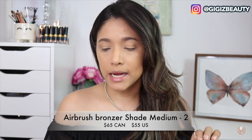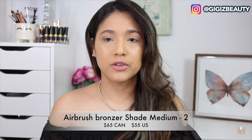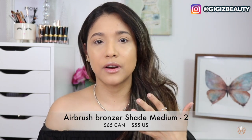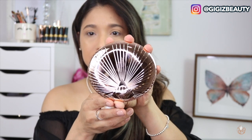So the medium shade is meant to be suitable for shades 5 to 8 in her airbrush foundation, which is perfect because I do have 8. So right on the dot. It is a little bit too dark for me at the moment. This was my summer shade whenever it released, but it's okay. So anyways, I am so excited to give this guy a go.